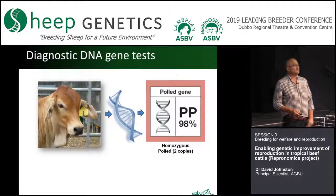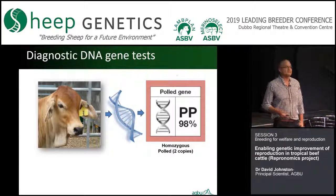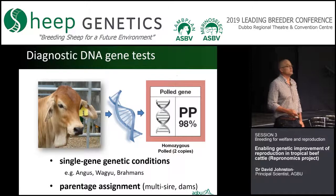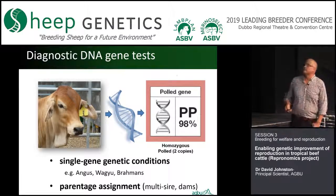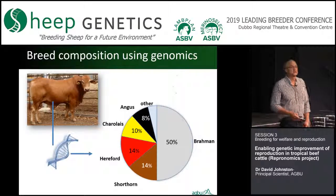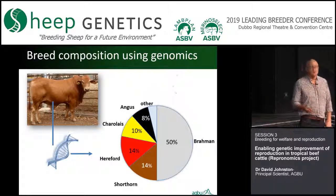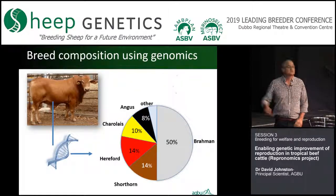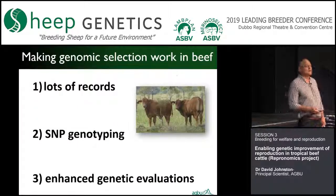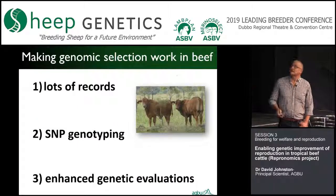We've used it in beef, so with genomics, we can come up with polled tests. We're also using it for single conditions and very powerfully in parentage assignment, particularly under multi-sire or to save on mothering up. We can use DNA now to do breed composition. So here's a Droughtmaster bull. We can use his DNA to actually determine what breed percentage he is. But making it work for selection is what we really want to see.